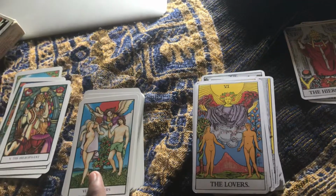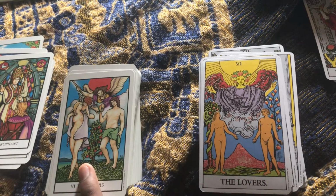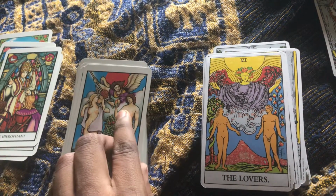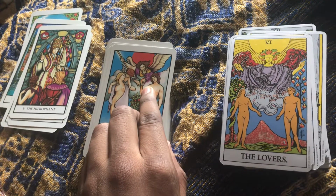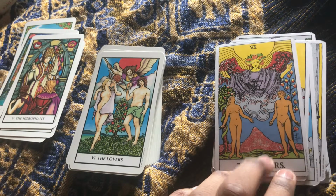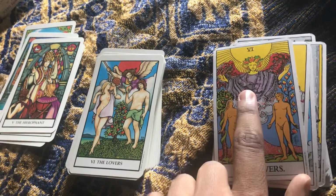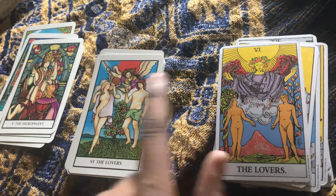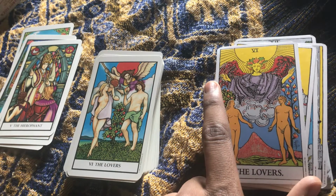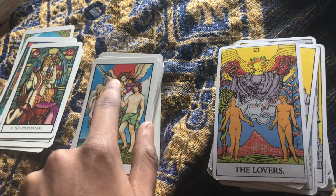In this one, we're not really seeing a burning bush. There is a bird here that we're not really seeing in this one. The angel on the cloud is in both. In this one, we're seeing the angel depicted with red wings. And we see the sun up here almost like a halo. We see this here too.